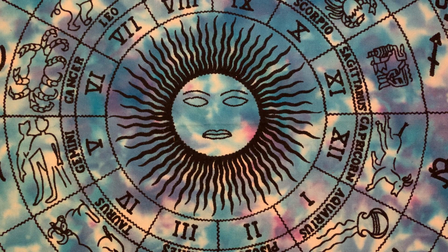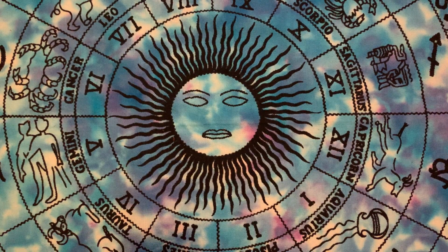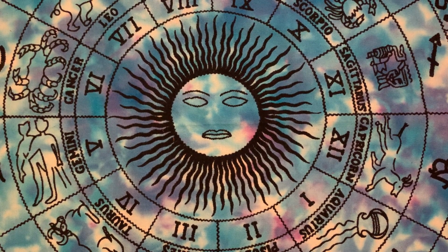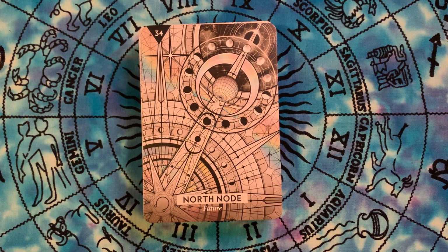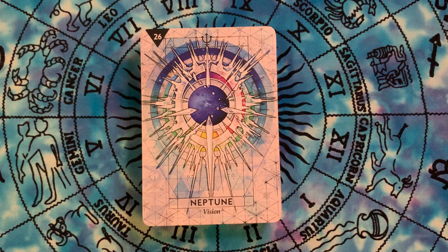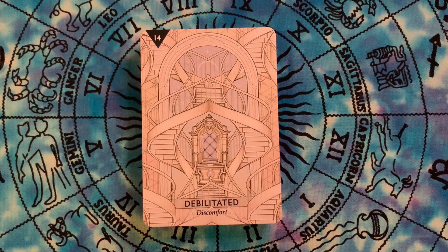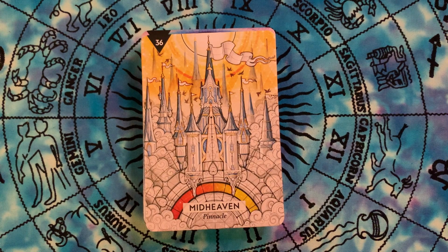I don't know why. The next deck I have right here is Starcode Astro, the Oracle. I got this in London with Martin last year. Honestly, guys, I've only used it once. It's on that atrocious new Hay House cardstock, which is really flimsy and really bad. The art was actually done by a tattoo artist, so that's pretty cool. Yeah, I don't know. This does have a lot of good and usable keywords, so that's cute. It has a really stunning look about it. I'm definitely putting this up top because I do want to use this a bit more.